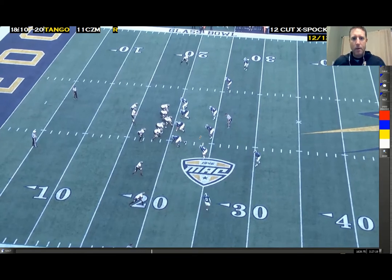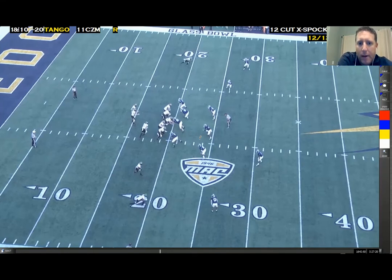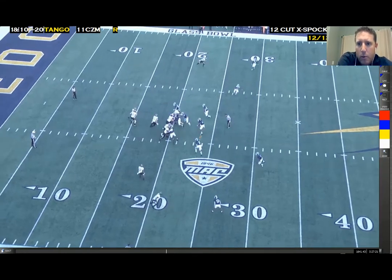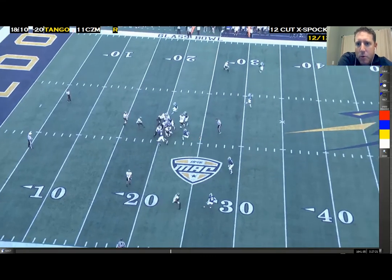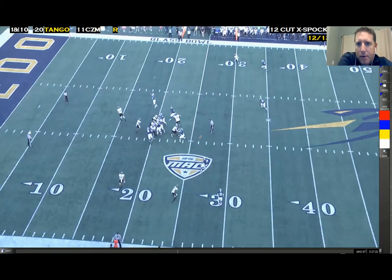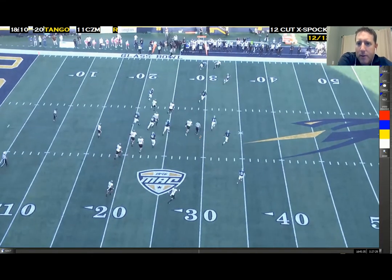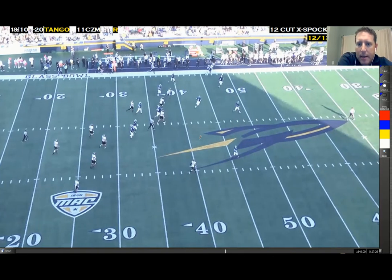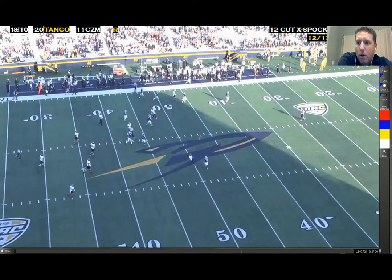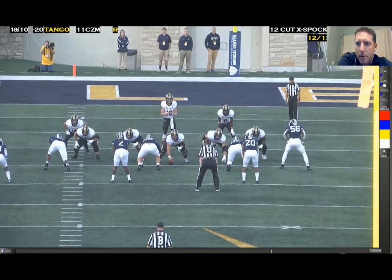So here we're going to actually run the speed out to our left, it's pretty much to the field right now. We knew that corner was going to kind of zone turn, flip his hips, and the safety was going to be in that bang post window. So we just decided to throw that speed out. Not as much yards after the catch on this route. You really need to make a guy miss a tackle, but it definitely comes off of the adjustment to stopping the bang post.